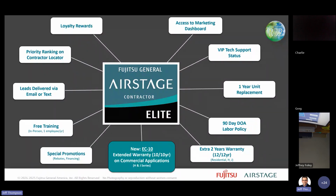By the way, Fujitsu is in beta testing now, and they're coming out with a new portal that should be a lot easier to manage, whether you're registering warranties, looking up parts, anything you typically do should be much better in the near future here. But see, these are some of the benefits as an elite dealer.